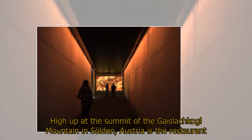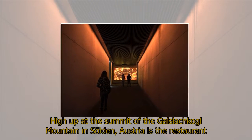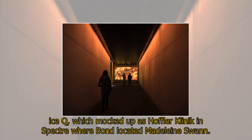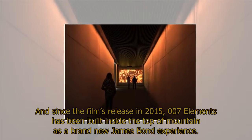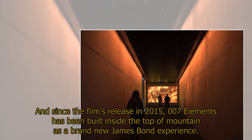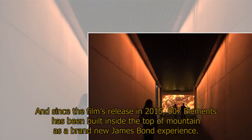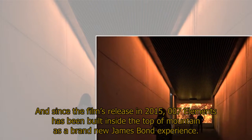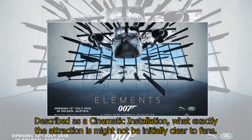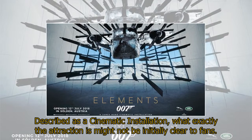High up at the summit of the Gaislachkogl Mountain in Sölden, Austria is the restaurant IceQ, which was mocked up as Hoffler Klinik in Spectre where Bond located Madeleine Swann. And since the film's release in 2015, 007 Elements has been built inside the top of the mountain as a brand new James Bond experience. Described as a cinematic installation, what exactly the attraction is might not be initially clear to fans.